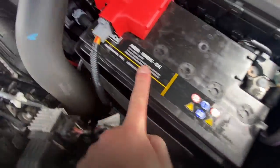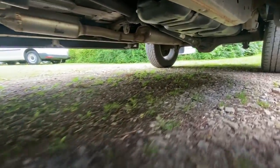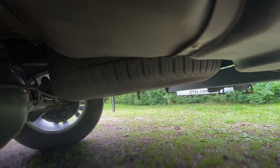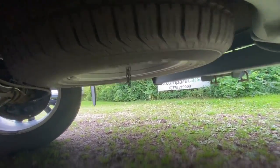Right, let's have a quick look underneath. There it is. Ford Motor Company battery as well, so it's an original battery, so that's good. Underneath, again, you can see there's no signs of any historic oil leaks. Everything looks nice and dry and clean. Rear diff's in fantastic condition. It's a full-size alloy spare, and the tyre, I think it's a Bridgestone, but it looks brand new.